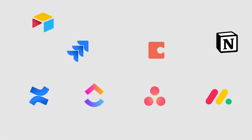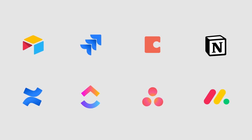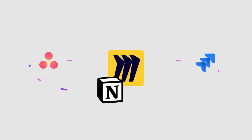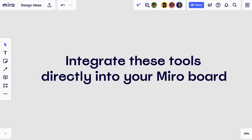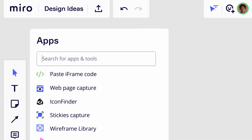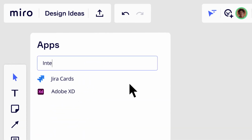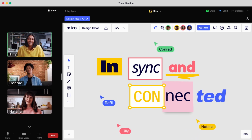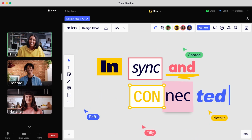Miro boards can be easily embedded in the tools you use every day, like Asana, Jira, Notion, and more. And you can integrate these tools directly into your Miro board, so everyone stays in sync and connected, no matter where or how they work.